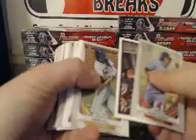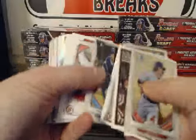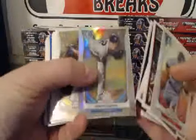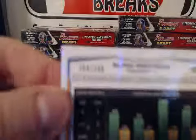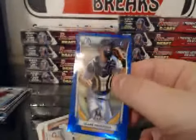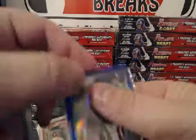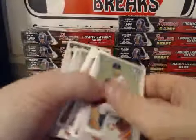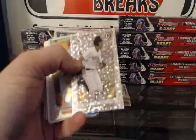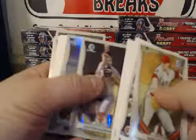Corey Seager, Chrome Refractor, Dodgers. Austin Dekar for the Yankees, Chrome Refractor, and a blue chrome here. Blake Anderson for the Marlins, blue chrome to 399, 364 out of 399. Ice Cole Tucker for the Pittsburgh Pirates. Reese Hoskins for the Phillies, Chrome Refractor.